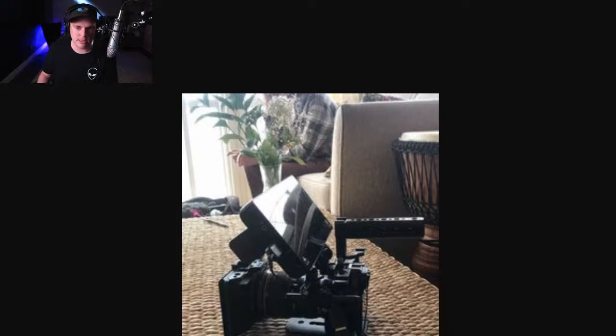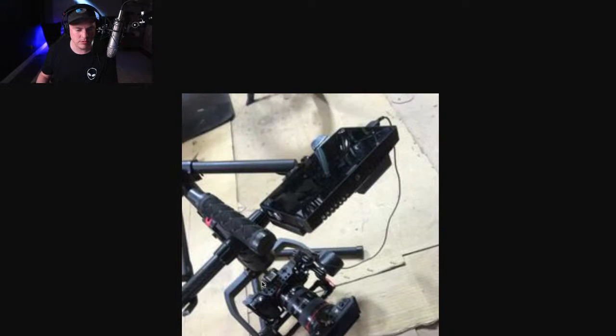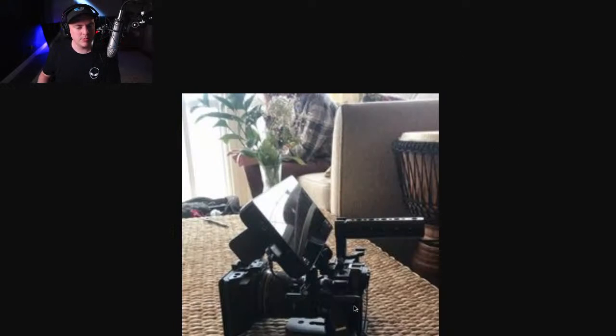What camera is that? Is that the A7S? Looks like one of the A7s. I can't tell for sure, but looks like an A7S II or something. And you're adapting a Canon lens. Looks like a 24-70 or something. Let me know in the comments, are you using a Metabones? What are you using to adapt that? Looks good, man. Good, simple rig.